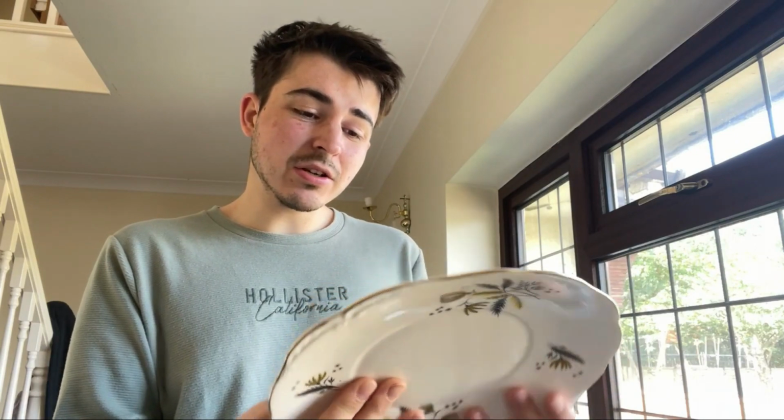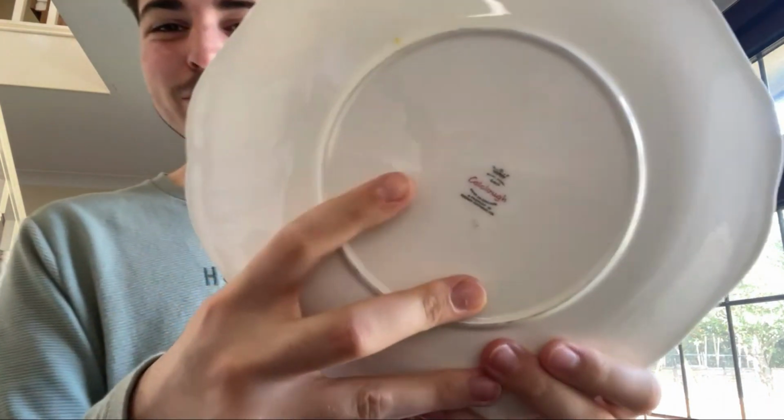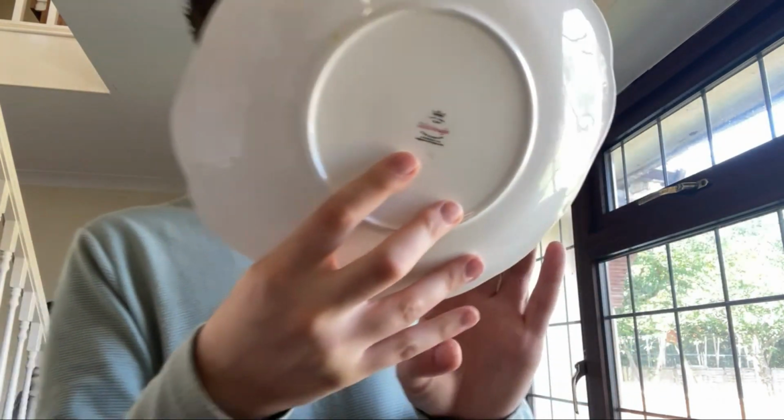A cake plate. These sell generally well, depending on the brand. This is a Cold Cuff. I think it's Cold Cuff. I'm trying to remember what people were telling me to pronounce it as. I'm sure it's Cold Cuff. Cake plate, they don't do too badly. About £8 on that one.